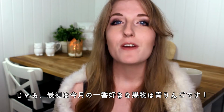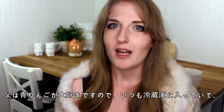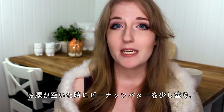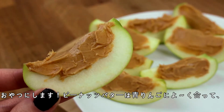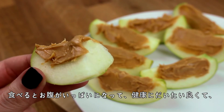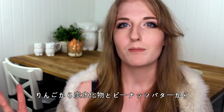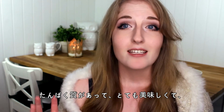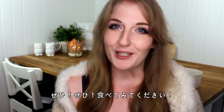So to start off, my favorite fruit of this month was actually green apples, and my dad loves green apples, so we always have them in the house. And I've actually been eating them with peanut butter in between meals when I'm a little bit hungry. And honestly, the peanut butter and the green apples are such a good combination, and it's filling and relatively healthy. You get your carbs and you get the protein from the peanut butter. And if you guys haven't tried this before, I definitely recommend trying it out because it's so good.